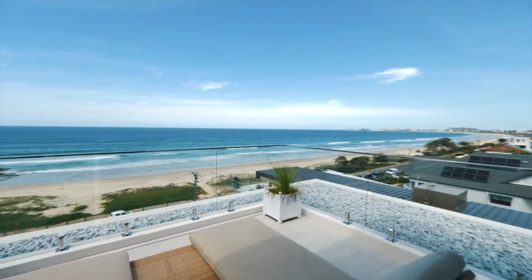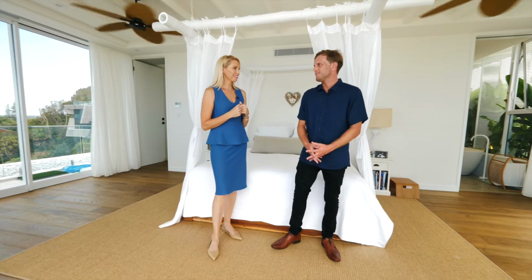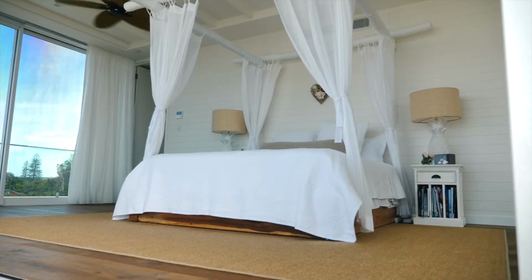You were absolutely right about these views. This is unbelievable. Yeah, it's pretty awesome up here, isn't it? It's a whole other world, really. It is. You've got views both ways.